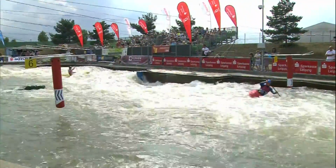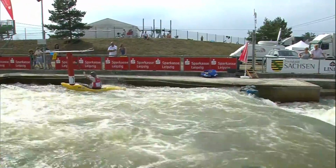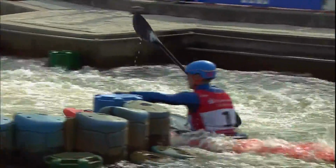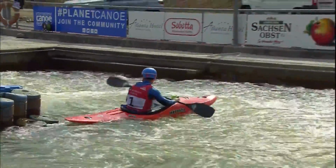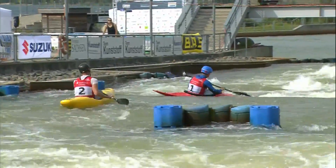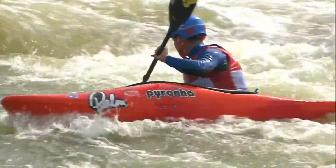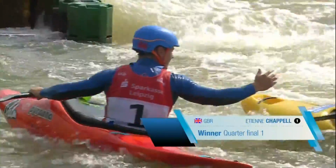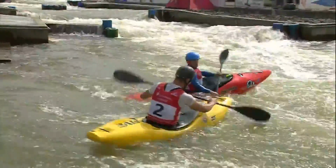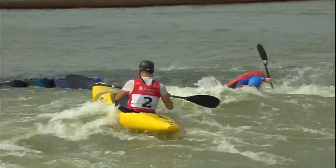Again, a choice. You can go the left upstream, the right upstream, and then it's a straight sprint to the finish, and the first 2 in any round will go through. So with only 2 competitors starting, then both will be through into this semi-final. But it is Etienne Chappell of Great Britain who goes through in first place, ahead of Jaroslav Zaziablo, but they will both be through, and we'll see them in the semi-final. There we have it, confirmation, wearing bib number 1, the winner of the first World Cup of the 2019 season in Lee Valley in Great Britain, Etienne Chappell in the red boat.